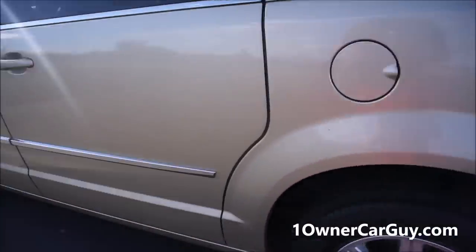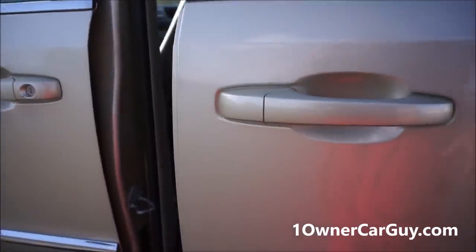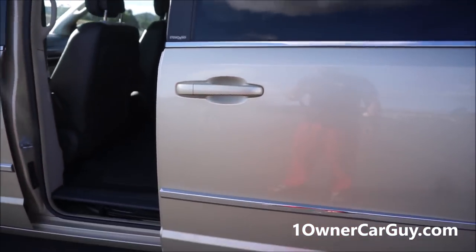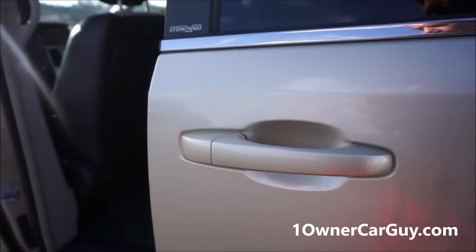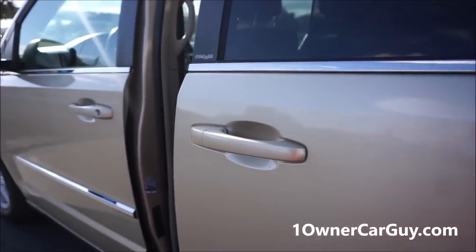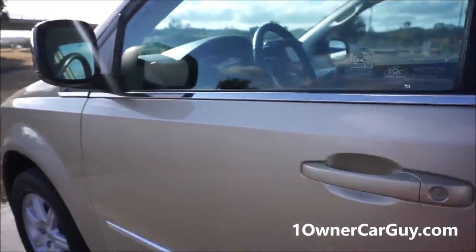Stow and go with the open things. You can hit a button inside, or you can just grab the handle and it'll open by itself. We're not going to give you the interior review yet. You can click the handle or push the button inside, same way. And it closes, opens, and stows.